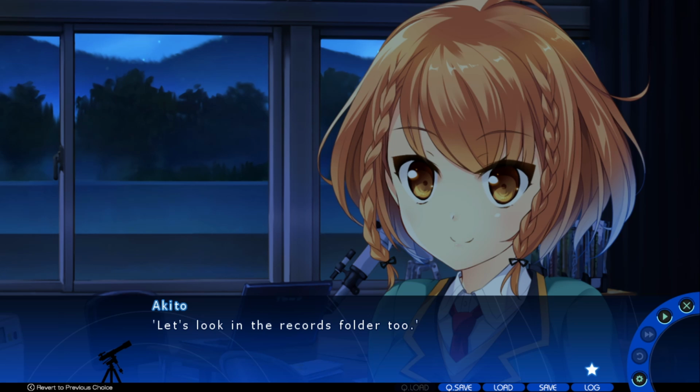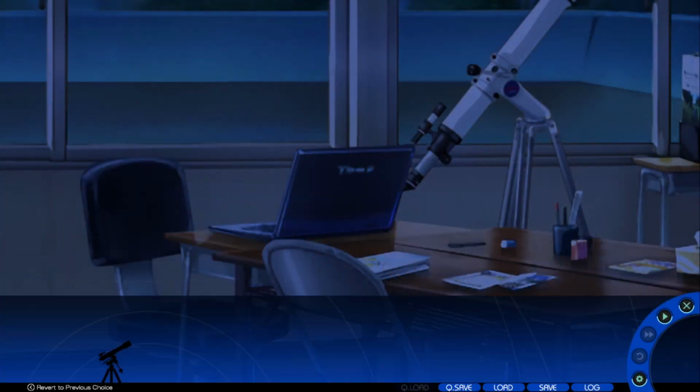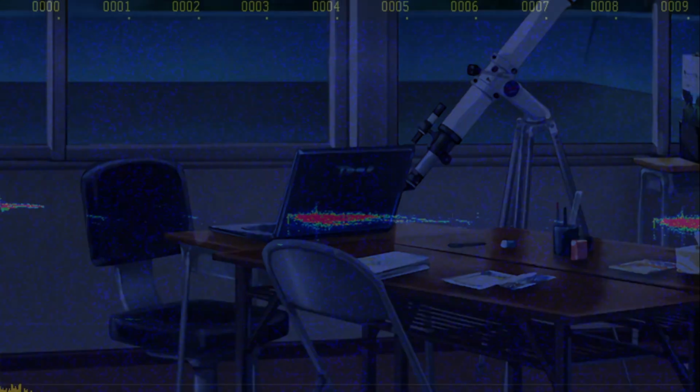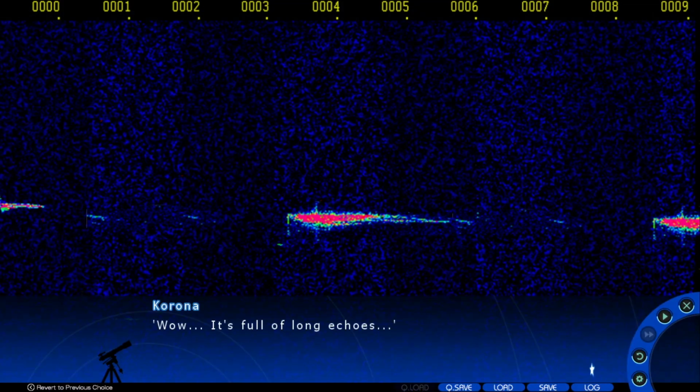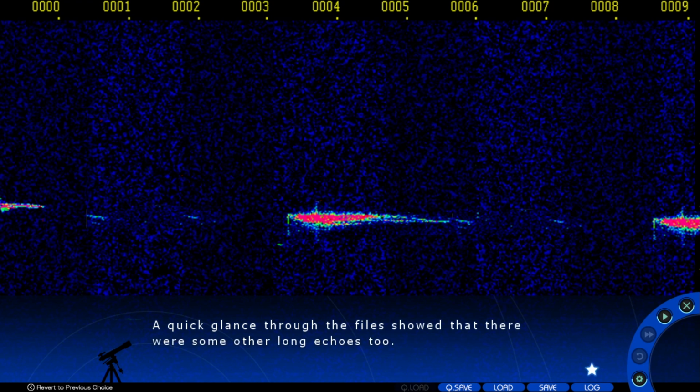Let's look in the records folder too. 楽しみだな The program automatically saved each 10-minute image as a separate file. There already were a whole lot of image files in the designated folder. すごいロングエコーがいっぱいだ The long echo that we saw at the observation spot was probably here too. A quick glance through the files showed that there were some other long echoes too.